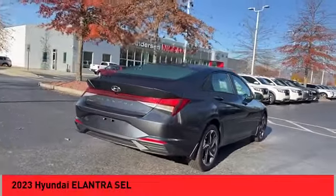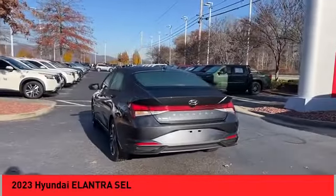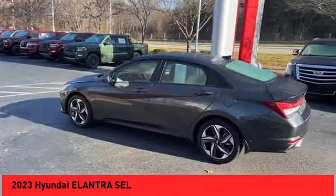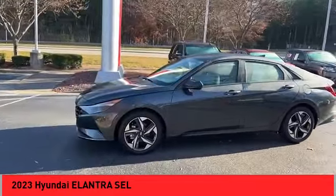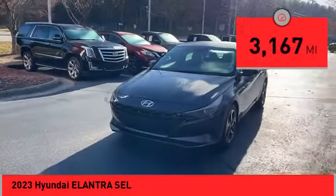Looking for the right vehicle? Check out the 2023 ELANTRA. The ELANTRA boasts the most interior room in its class and gets an exceptional 35 miles per gallon. With its luxurious standard features, the ELANTRA is an easy choice. This vehicle has less than 4,000 miles.